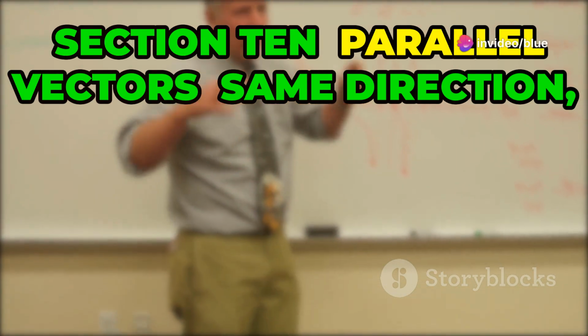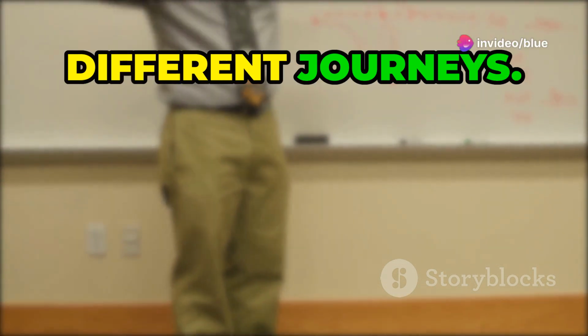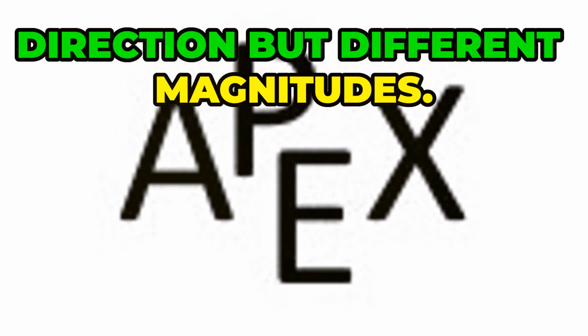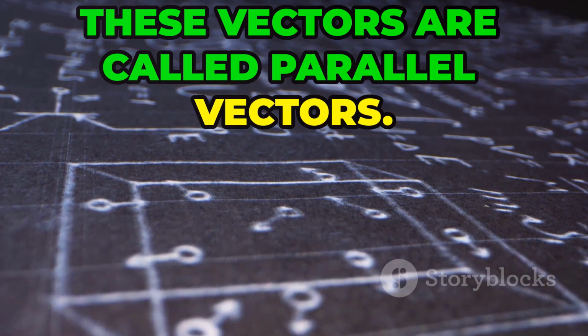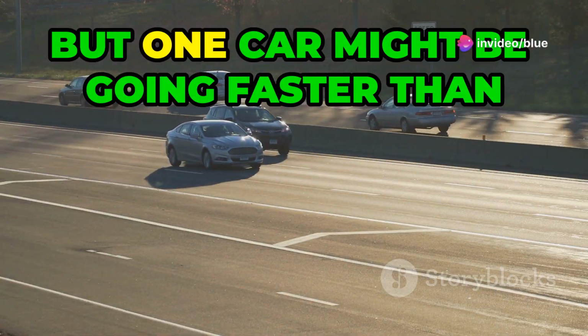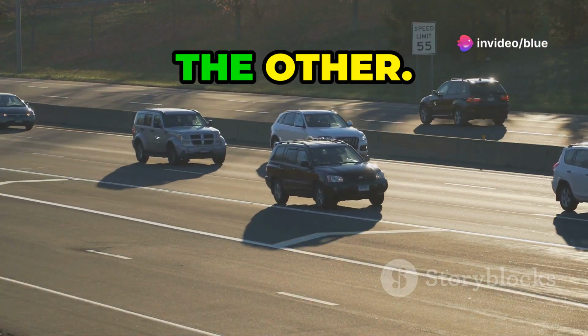Section 10. Parallel vectors, same direction, different journeys. Sometimes we encounter vectors that have the same direction but different magnitudes. These vectors are called parallel vectors. They're like 2 cars traveling down the same road, but one car might be going faster than the other.